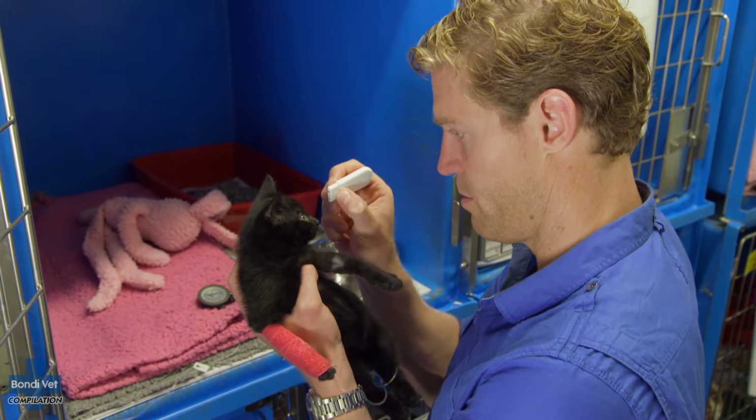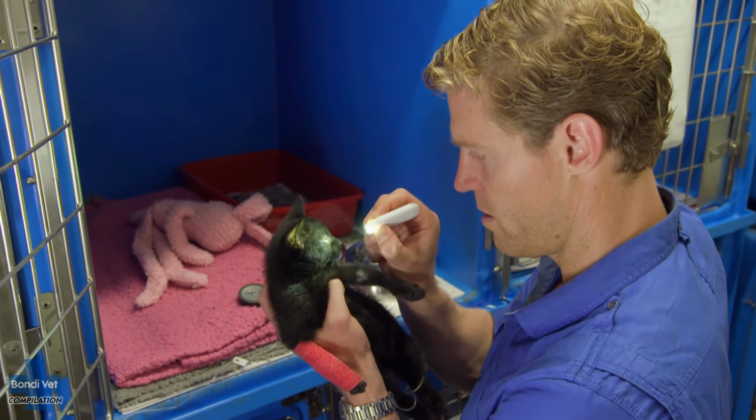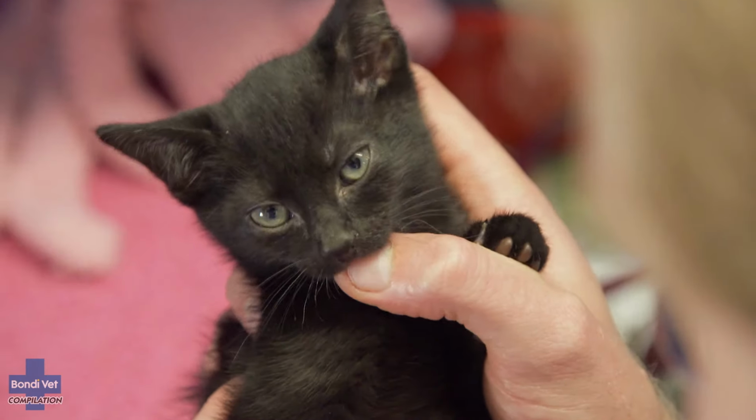You're gonna mince up a bit, aren't you? Yeah, there we go, nice little blink. Pupils are constricting, it's good. It doesn't look like much, but for her to be seeing where I'm moving that white light around and eventually trying to swipe at it, that is the best sign we've seen from her in the last day.